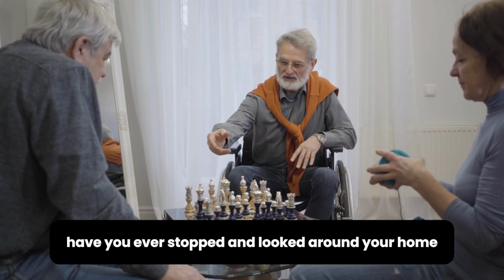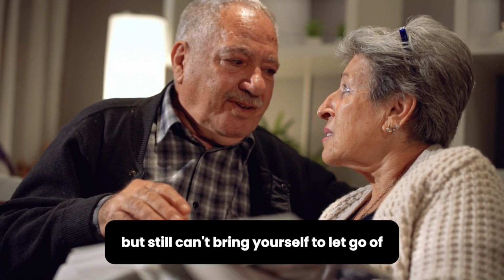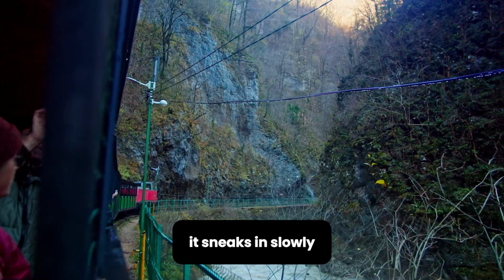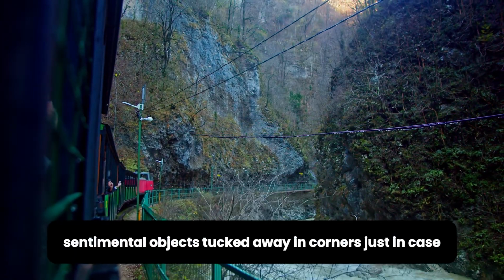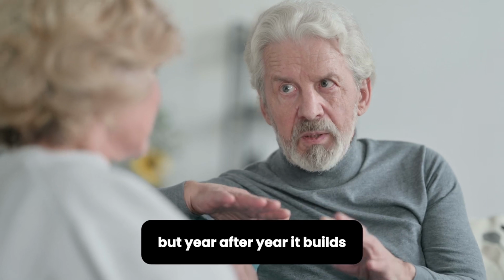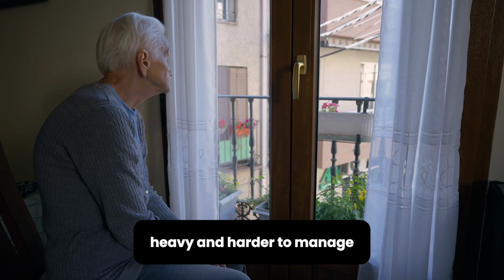Have you ever stopped and looked around your home, only to realize how much of the space is taken up by things you no longer use, but still can't bring yourself to let go of? Over time, this kind of silent clutter begins to grow. It sneaks in slowly. A worn-out chair here, a pile of papers there, sentimental objects tucked away in corners just in case. At first, it doesn't seem like much, but year after year it builds, and without even realizing it, your once peaceful living space becomes crowded, heavy, and harder to manage.